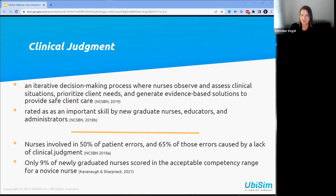And according to a knowledge survey from the NCSBN, clinical judgment was rated as an important skill by new graduate nurses, educators, and administrators. Now, despite these high ratings, the evidence shows that clinical judgment is lacking among new graduate nurses. Nurses have been found to be involved in 50% of patient errors, and 65% of those errors can be attributed to a lack of clinical judgment. And only 9% of newly graduated nurses scored in the acceptable competency range for a novice nurse in a recent study.